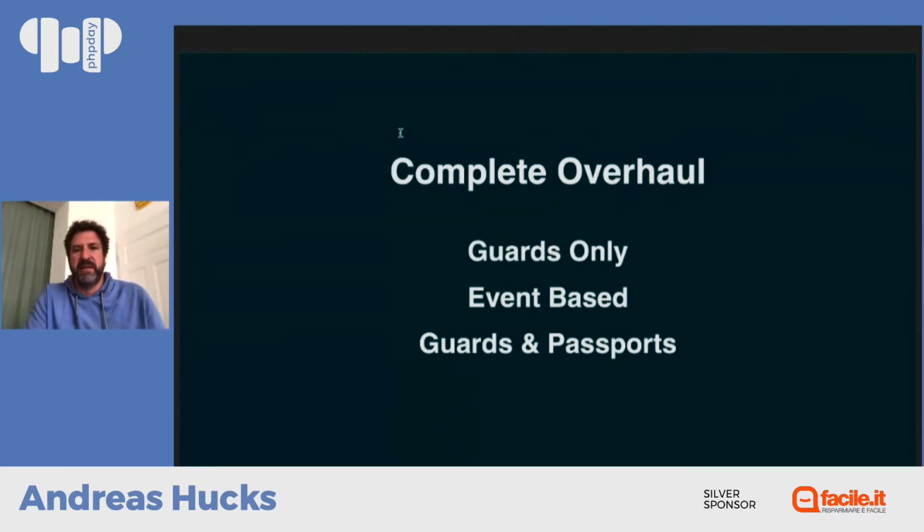So what changes? Basically, it's a complete overhaul. There are only guards now. Everything else is more or less gone from the framework user's perspective. Everything is event-based, and we only have three events that we need to know, and actually two of those are optional. There's one event that's really important, and the guards work together with a new concept, the passport, and that passport can represent a security principal that needs to be authenticated.